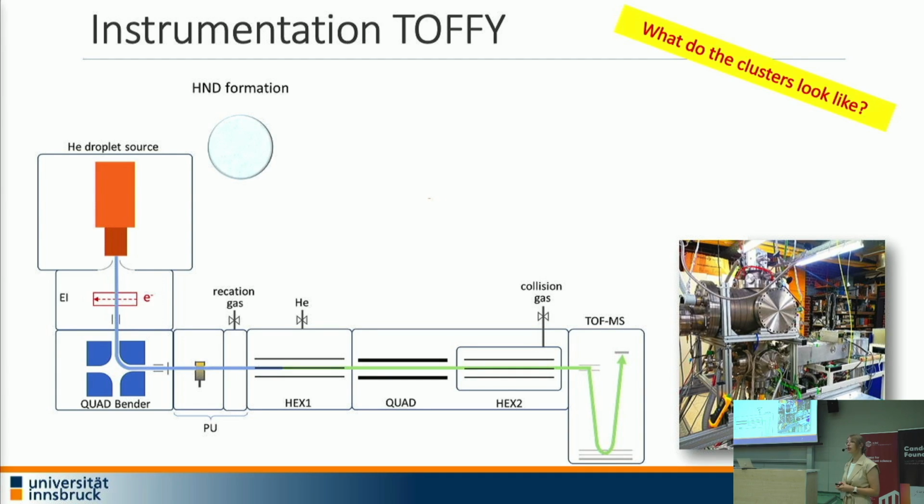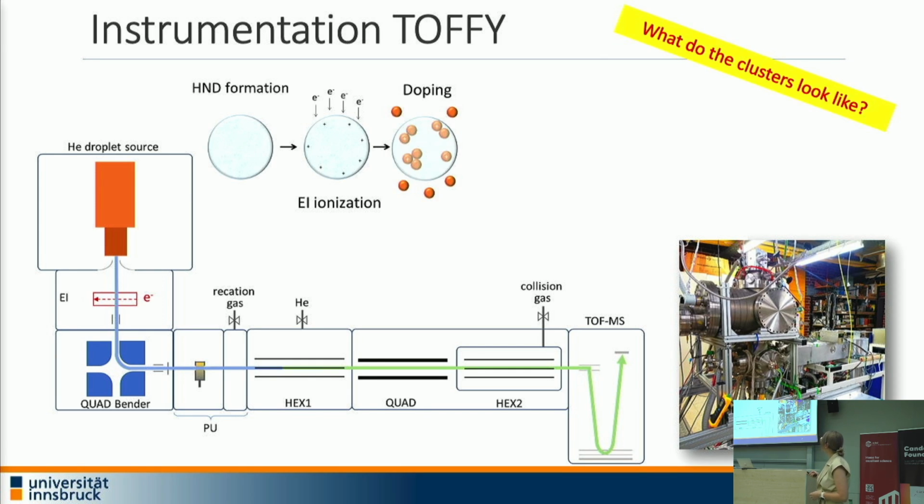And to answer the first question, what do the clusters look like? We use the instrument which is called TOFI in our lab, where we first create ions, create droplets, then we select mass to charge, then we ionize the droplets, then we can bend them into the pickup region, where the droplets are doped with the metals, and metal is sublimated in a ceramic resistively heated oven. So the droplets are flying through this region, the clusters are formed, and then the droplets shrink a little bit, but still not enough. So we are not able to detect them with a time of flight mass spectrometer.